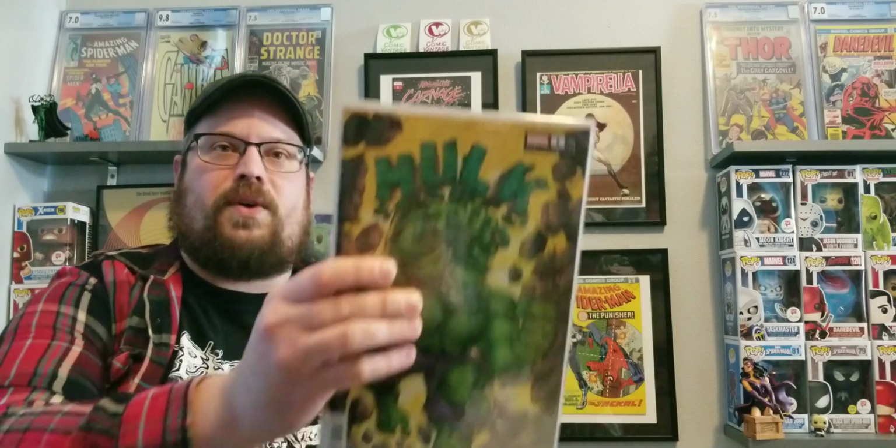And of course, I had to get Hulk number 1, now being taken over by Donny Cates. So yeah, interesting story. That's all I'm going to say. And then found there was a variant.